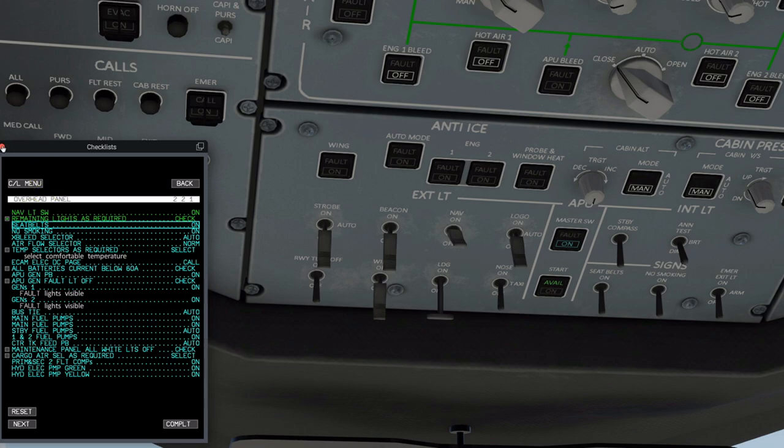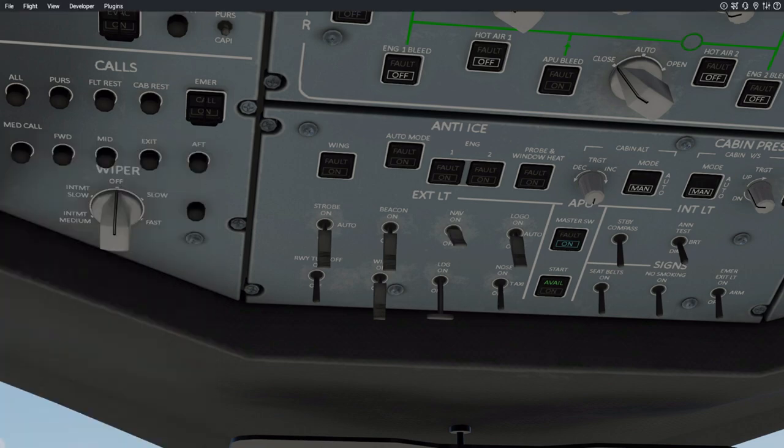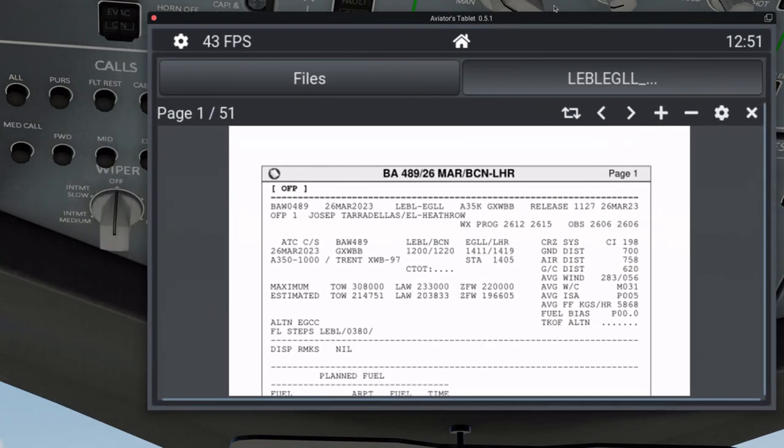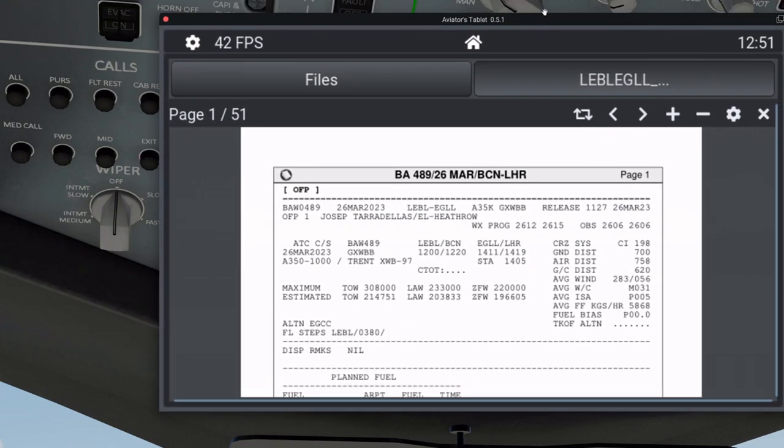So, let me close down this checklist for a moment. And if I go up to Plugins, Avitab, Toggle Tablet, you can see we have our flight plan here, which I have filed. I've created it through Simbrief.